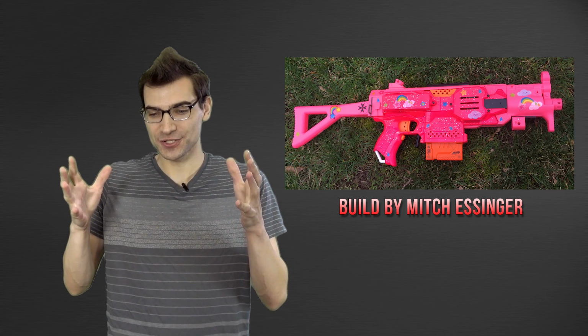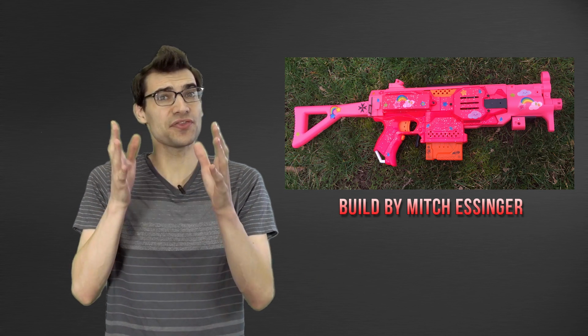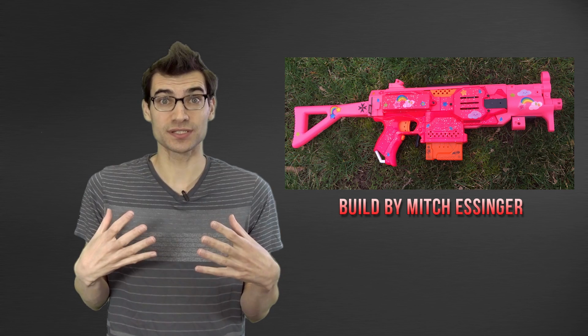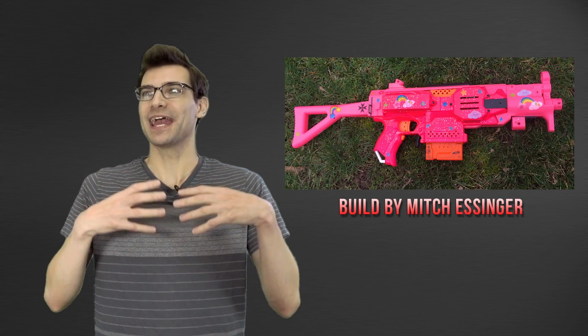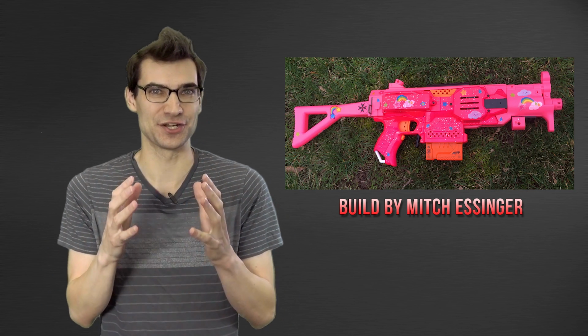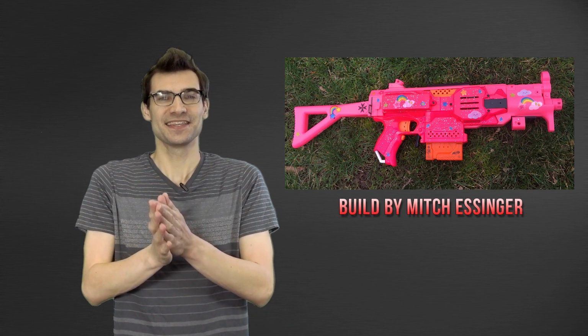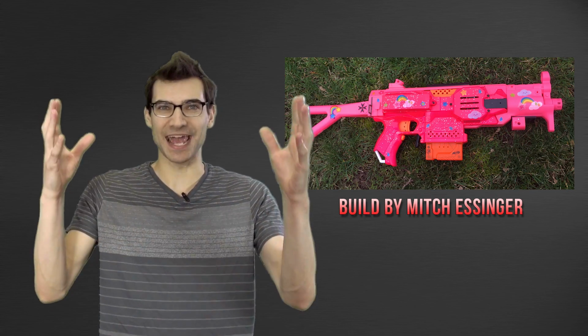There is so much kind of real steel looking stuff that people go towards, and there's nothing wrong with that. I personally enjoy some of it as well, but if you know anything about me, I love pink and pastels and colors you don't normally see in Nerf. And this has it in spades. It's got rainbows, it's got sparkles, it's got pink everywhere.